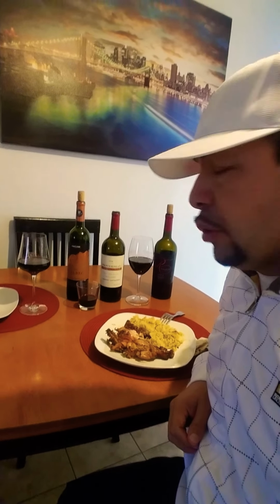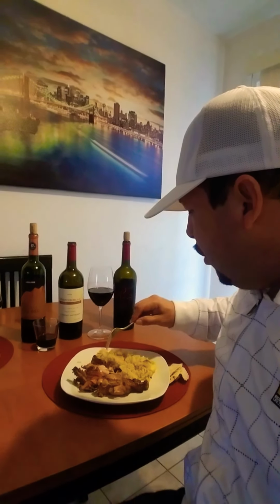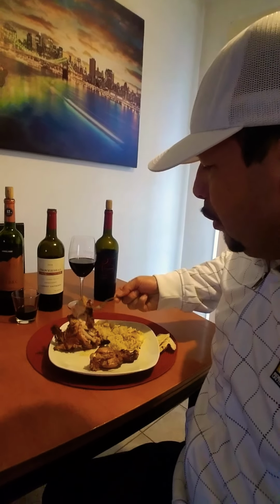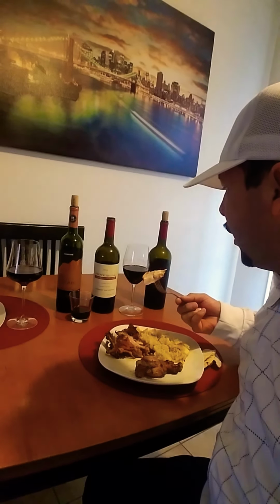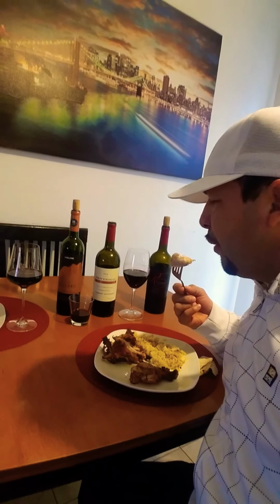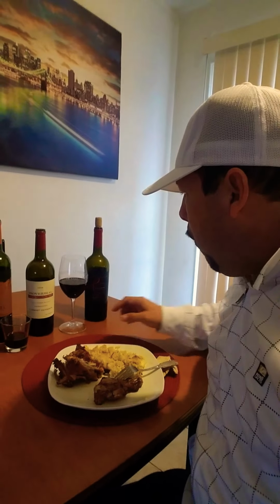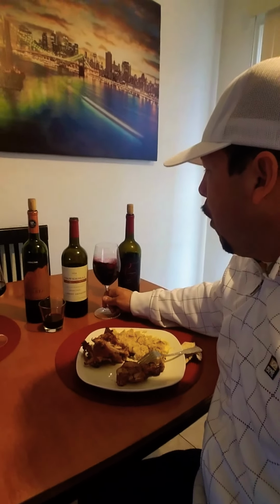Wow. I'm shocked. I didn't think it was going to pair nicely, though. I'm going to try some of this chicken again with the blend that I made from Raymond Vineyards and the Cabernet Sauvignon. It's a Raymond Vineyards red blend with the Proverbial Cabernet Sauvignon. Okay, we're going to try that. Cheers.